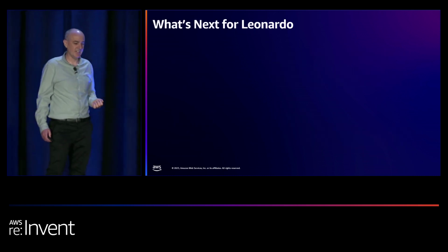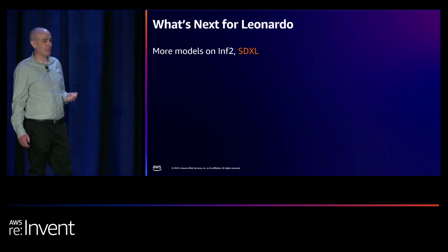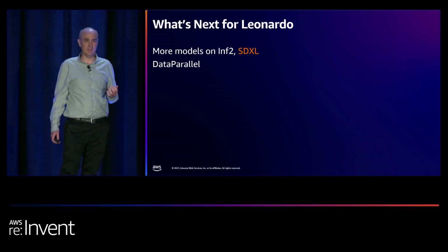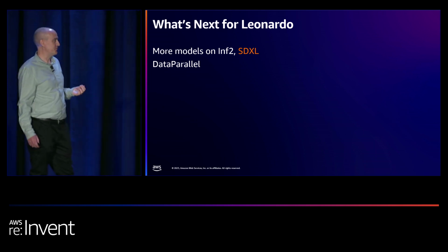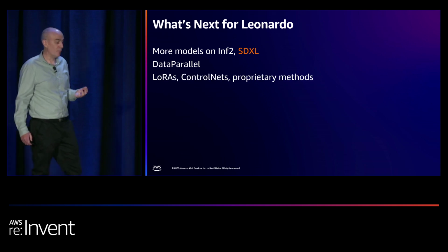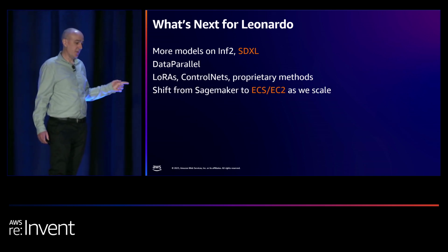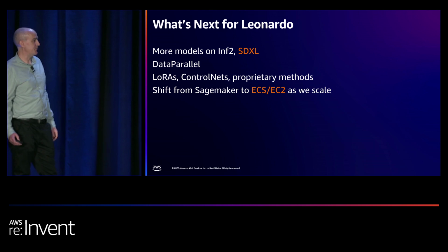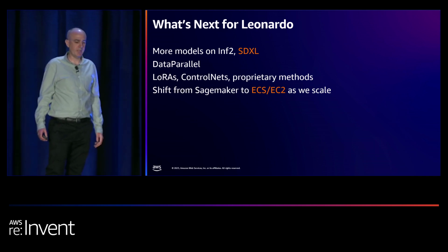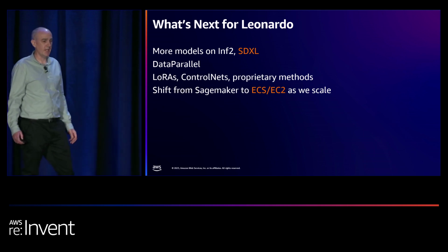So what's next for Leonardo? We're going to get all of our popular models up and running on Inf2, including SDXL. We're experimenting with data parallel, so sharding the batches over several accelerators will further reduce generation times. We're digging deeper into compatibility with more advanced features such as our proprietary methods. We'll transition from SageMaker to ECS and EC2. I really love SageMaker. I think it's a great platform. EC2 just better aligns with our existing setup for automation, observability, and analytics.